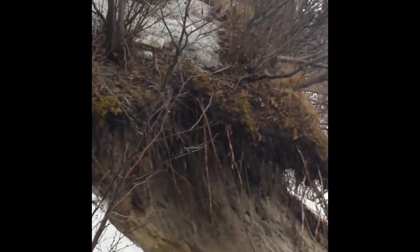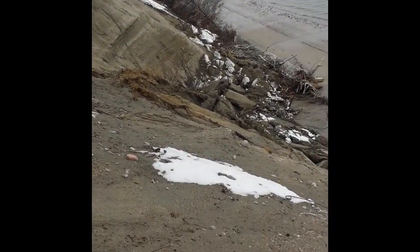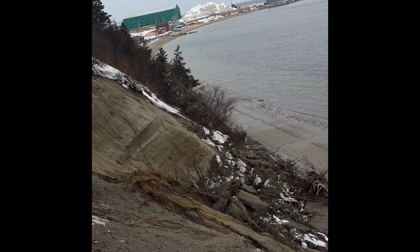Oh, what's that? Something over there sticking out of the bank. So either way, I'm gonna get down there. I'm gonna see if I can find any bottles in that fallen down bank instead of having to climb this cliff.